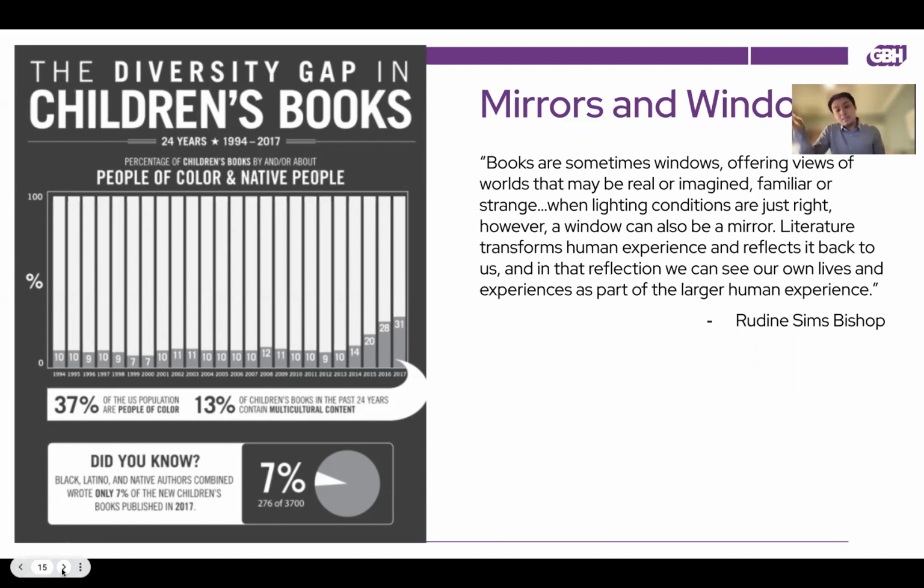That's gone up a little bit if you look up into 2015, 2016, and 2017, but it's still largely a gap, right? And when we look at this, I put this quote here from Rudine Sims Bishop, who's a professor at Ohio State and a children's book writer. And she says this: books are sometimes windows offering views of worlds that may be real or imagined, familiar or strange. When lighting conditions are just right, however, a window can also be a mirror. Literature transforms human experience and reflects it back to us. And in that reflection, we can see our own lives and experiences as part of the larger human experience.